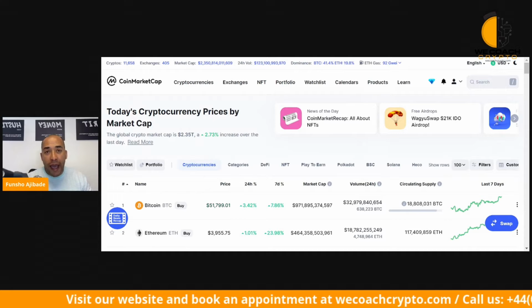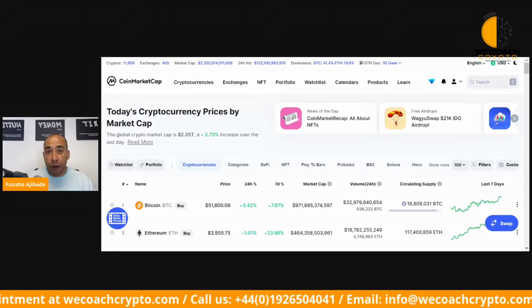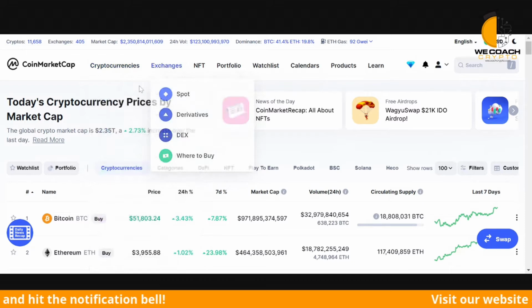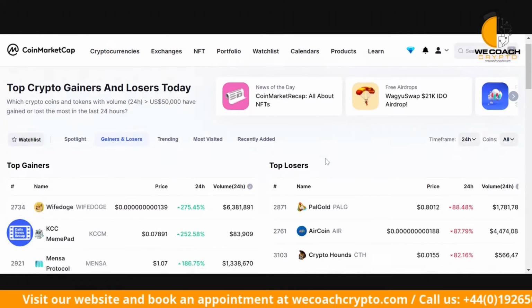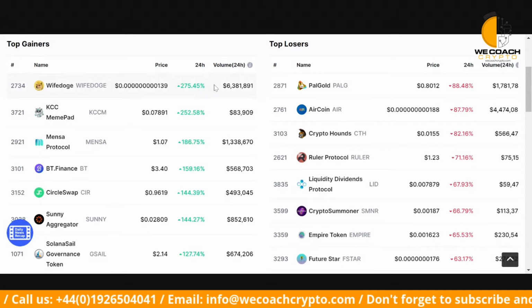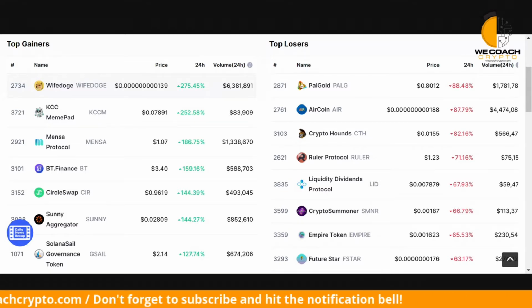Okay, so this is CoinMarketCap.com. It's a really, really useful website. There are loads of different functions on there and they provide you with a lot of different data. So what I want to show you is if you hover over cryptocurrencies and then come down to gainers and losers, this is where you will see that in a 24-hour period certain cryptocurrency projects have gone up dramatically, and it's so easy to get caught up in it and think, oh my god, this is up 275%, let me go and buy some.